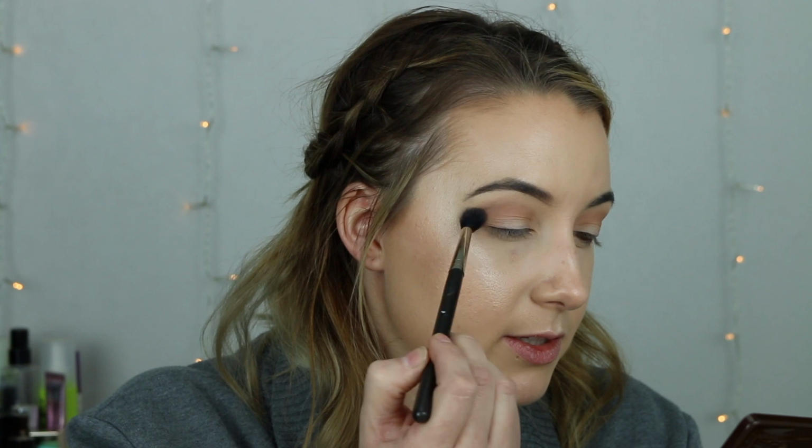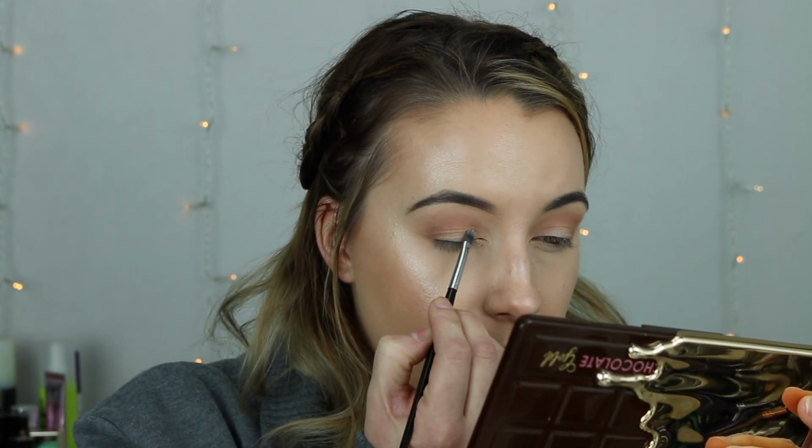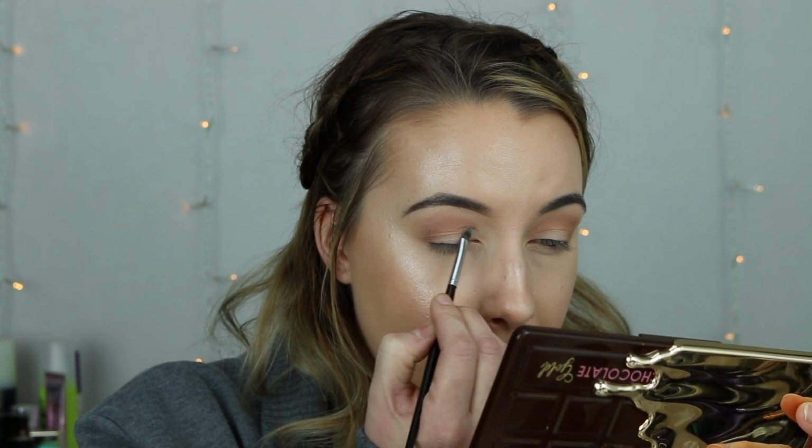Going back with the same 242 with no product on it and just kind of softening this up a little bit. Very light pressure. On a very, very small blending brush, I'm going to take a little bit of Gold Dipped and spritz it with some primer water, and I'm going to put this on the inner third of the eye. Ooh, these shadows are very powdery. I feel like this color is really pretty, but again, it almost looked darker in the pan. I wasn't expecting it to be this light.